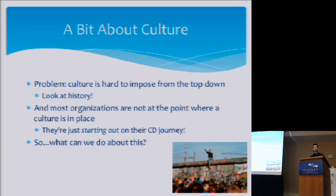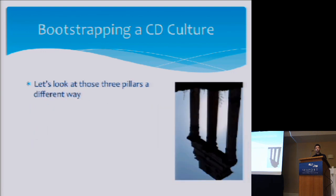So for them, it's not a question of having a culture and maintaining it. It's about how, first of all, does it make sense? But I certainly think it does. How can we go about achieving this? How can we go about building a continuous delivery culture? So let's talk about bootstrapping a continuous delivery culture.